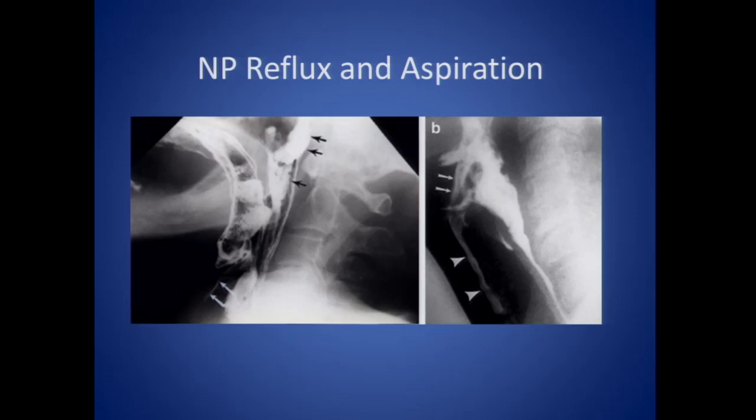And if you look at this, you can see the dark arrows at the top on the film nearest me. You can see all the white stuff up in the back of the kid. It's behind his nose. It's up behind the soft palate and hard palate. And at the two white arrows, you can see a little light streak there. That's actually the contrast going down in the kid's trachea. And you can see the same thing on the B side there. You can see the stuff coming up and going right down in the kid's trachea, okay?